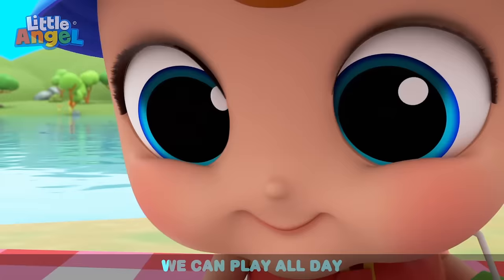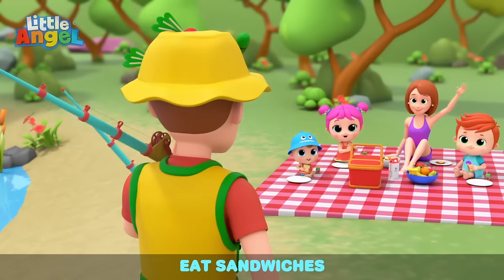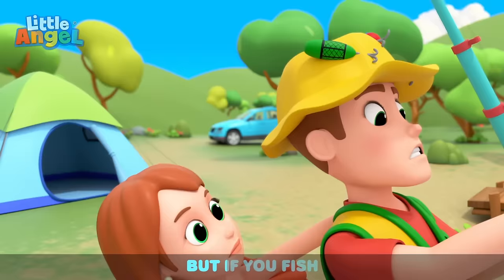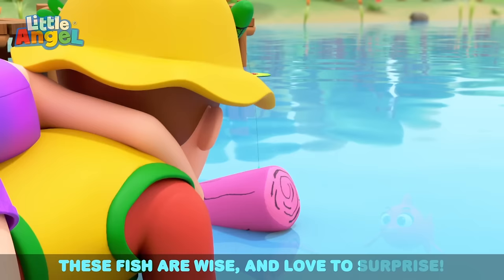Down by the lake. Wow. We can play all day. Eat sandwiches. Pass time away. But if you fish, just be away. Wow! These fish are wise and love to surprise.